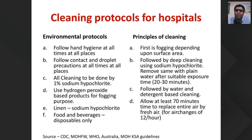Okay. Then another is deep cleaning. For all deep cleaning, you need to use a sodium hypochlorite based compound. You can use a hydrogen peroxide based compound, and you can also check the US FDA guidelines, where a huge list is given of the recommended compounds which can be used for environmental cleaning. That list can be used.